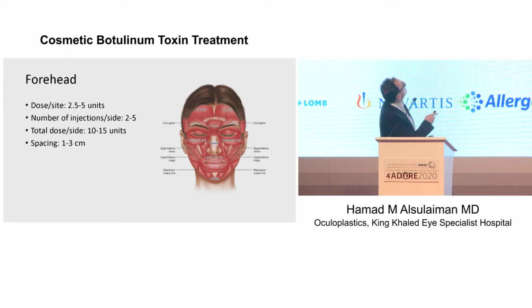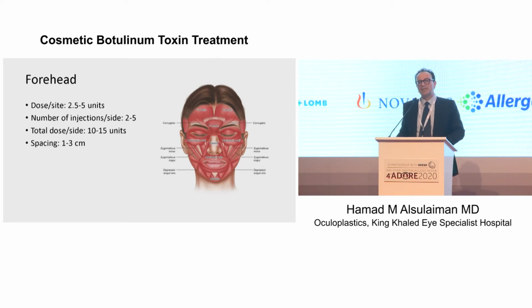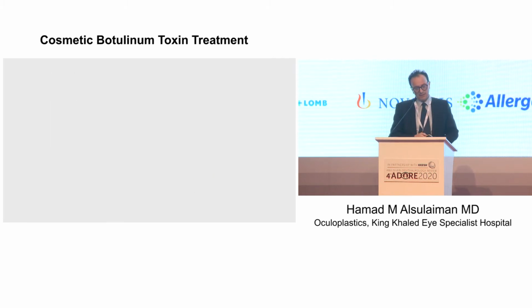This is the muscle, the procerus, the frontalis from the forehead, and we have the orbicularis that, as you know, is divided in 3. It's not showing very well. It's divided in 3 parts, and remember that we have the pretarsal, preseptal, and preorbital parts of the orbicularis muscle.